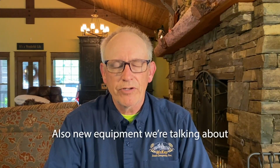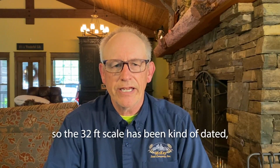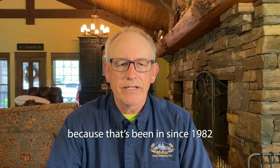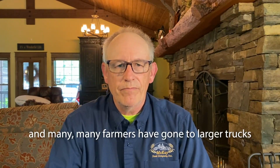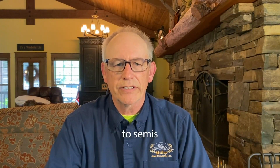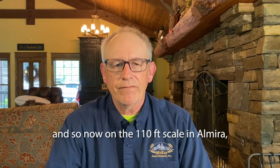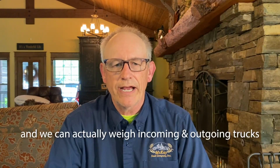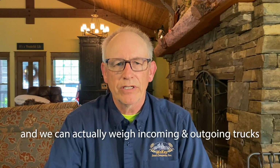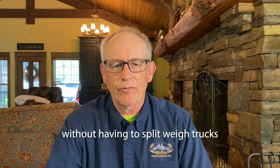Also, new equipment we're talking about is we put a 110-foot scale in Almira. The 32-foot scale has been kind of dated because that's been in since 1982, and many farmers have gone to larger trucks, to semis, and we're split weighing everything. And so now the 110-foot scale in Almira will relieve us of having to do that, and we can actually weigh incoming and outgoing trucks in a much more accurate and timely fashion without having to split weigh trucks.